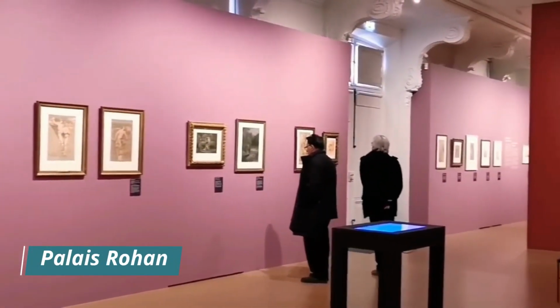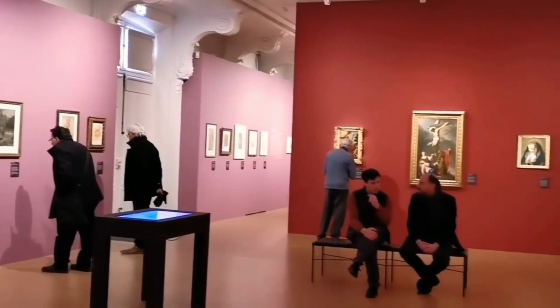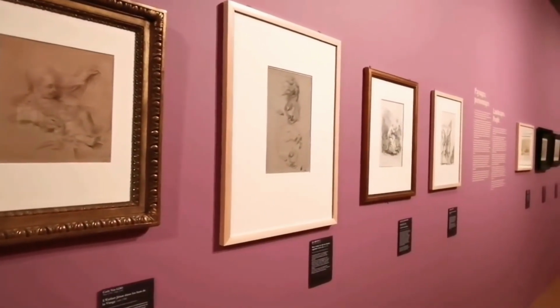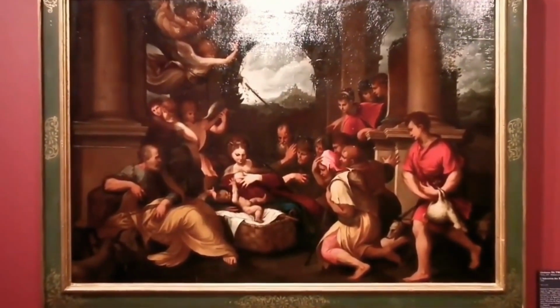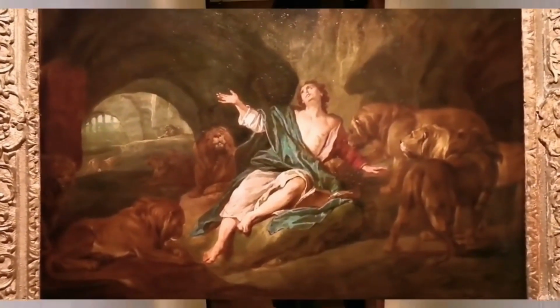Explore the Palace Rouen. The Palace Rouen is a historic palace located in the heart of Strasbourg. It was built in the 18th century for the Prince Bishops of Strasbourg and now houses 3 museums: the Museum of Fine Arts, the Museum of Decorative Arts, and the Archaeological Museum.